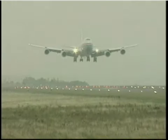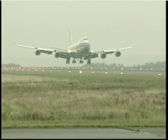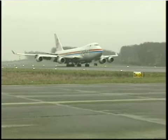Cargolux is the first airline in the world to receive delivery of and place into service the -400 freighter. In fact, Cargolux will receive the first 3 aircraft built, including Boeing's prototype, which we will fly today.